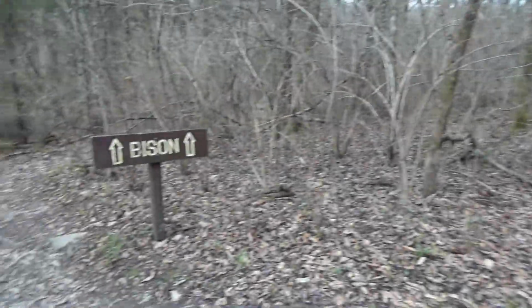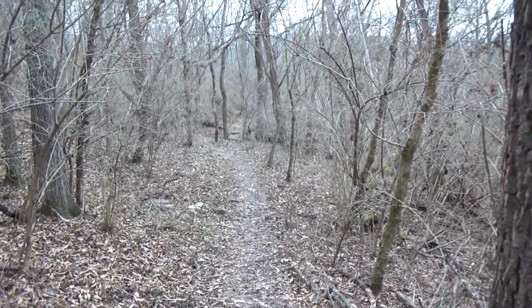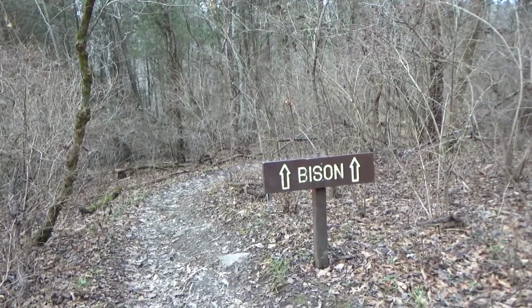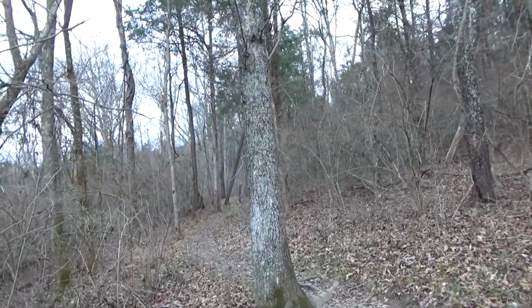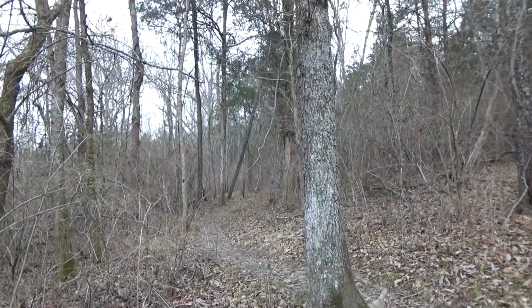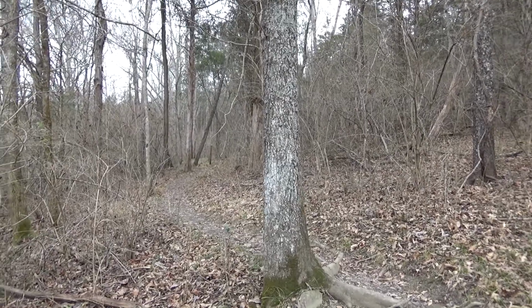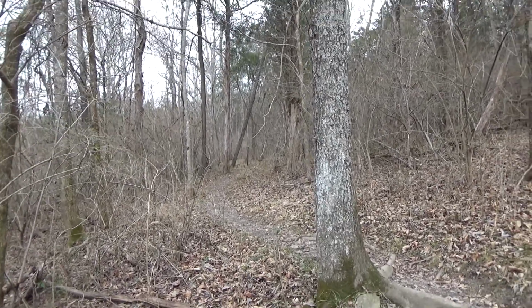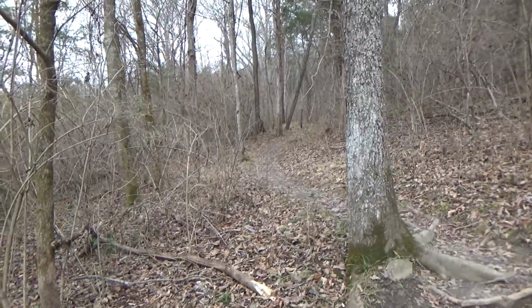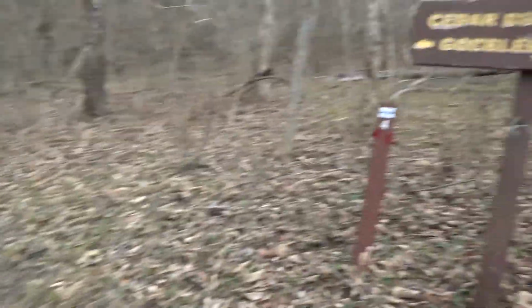We made it to the intersection where we'll go down and see the bison. Came from that way, we're heading that way. If you wanted to, you can keep going up toward this direction, and it will take you back up to that first junction where we split off to the left and made our loop around. You could go that way and get back down the hill toward the parking lot, but as of right now we're going to go check out the bison.